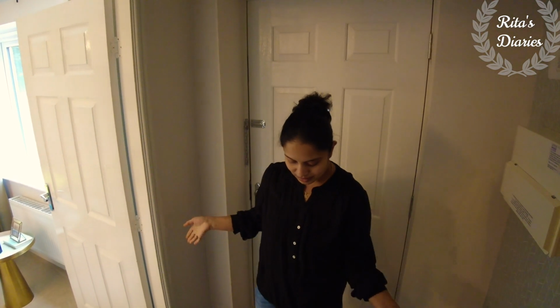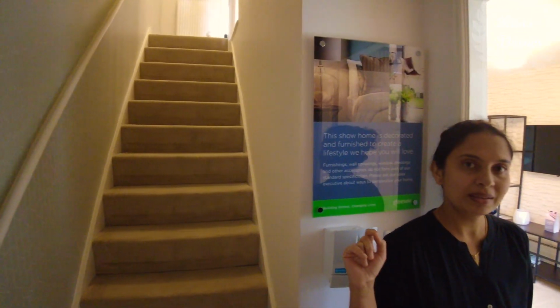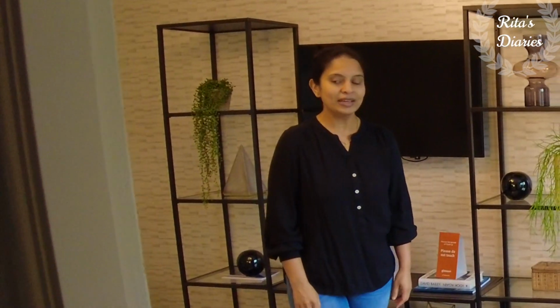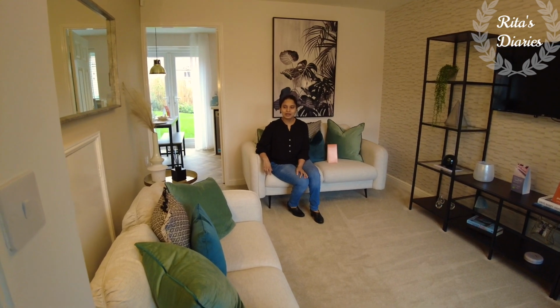Now as you enter the house, you'll find a small hall in front of you with various partitions made towards your upstairs and also towards the living. Now just moving towards the living area. Here you have a lounge with good daylight falling in because you have a beautiful window in the front. The space is okay for a 2-bedroom house.